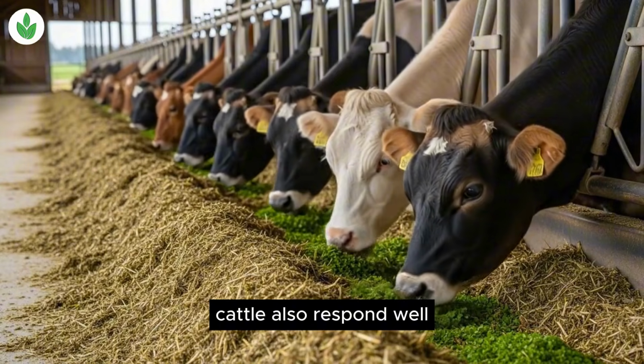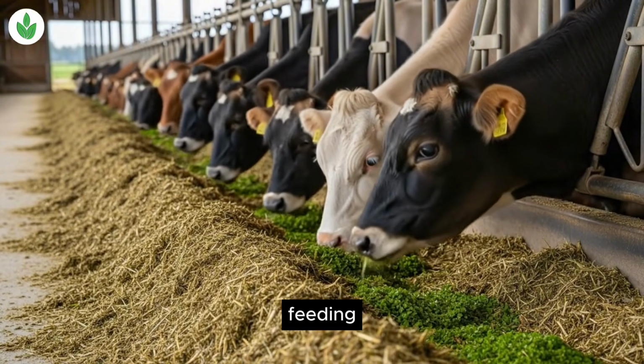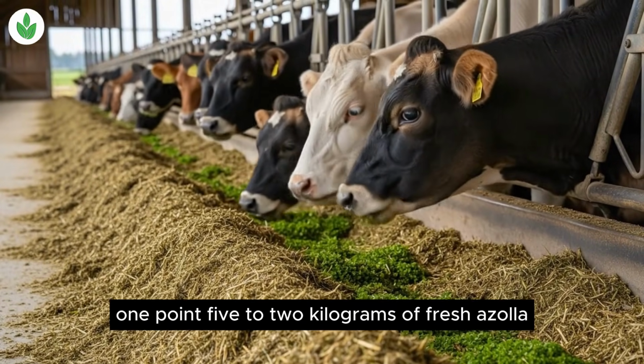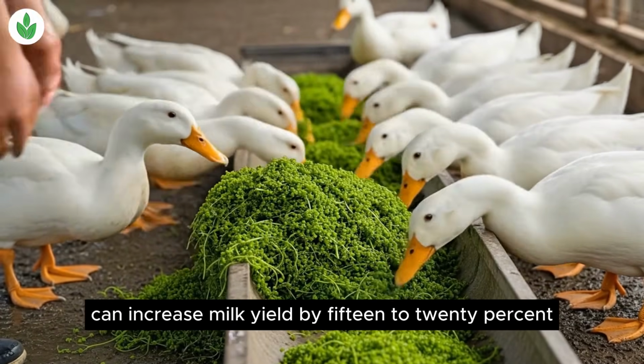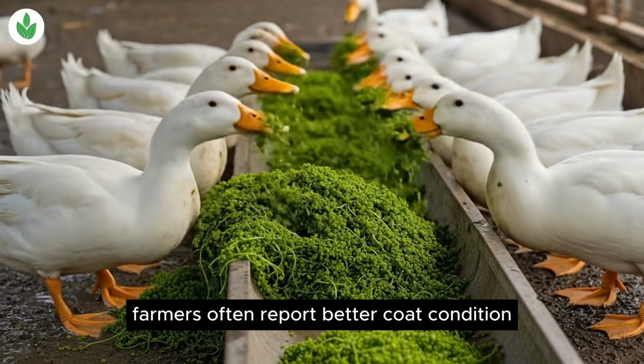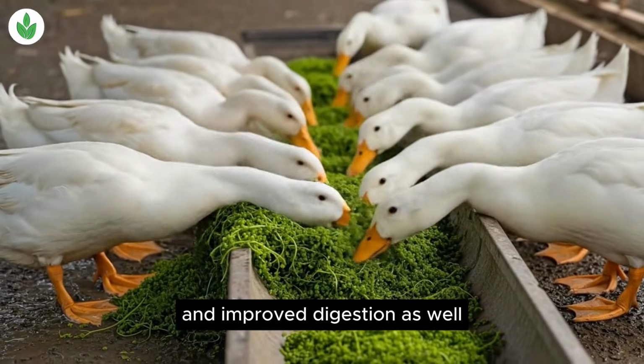Cattle also respond well. Research from India shows that feeding 1.5 to 2 kilograms of fresh azolla per cow per day can increase milk yield by 15 to 20%. Farmers often report better coat condition and improved digestion as well.